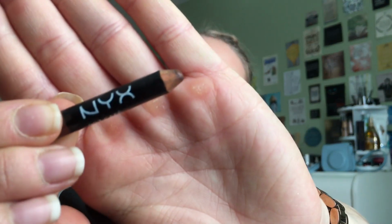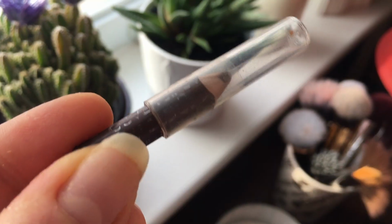So 2 of these are pencils, so you can really tell how much I have left in them, which is super handy. One of them is this NYX Cafe eyeliner. I've had this for ages. It is a great color for me. I love how this looks, but I do have a lot of other brown eyeliners, so I'm trying to finish it off.